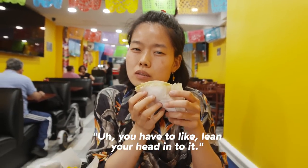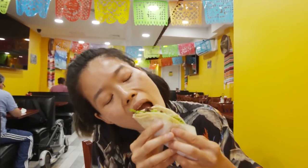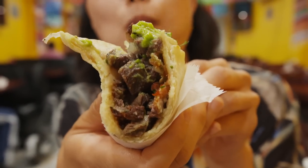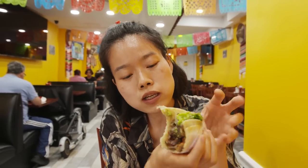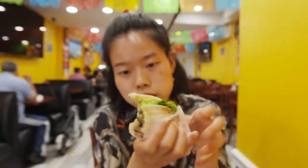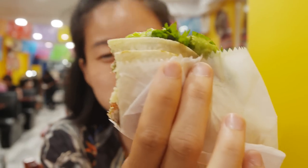Yeah. Wait, are you supposed to eat a taco sideways? I've been told. You have to like lean your head into it. The meat is tender. Tender, good bite, bouncy, but not tough. It is really just the perfect steak chopped up into baby bite-sized pieces. And then it plays so well together with the other chopped ingredients. Nothing is falling out when you take that bite. It's remaining a clear bite. That's impressive. That's engineering, you know?